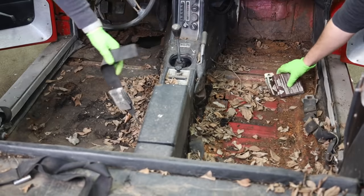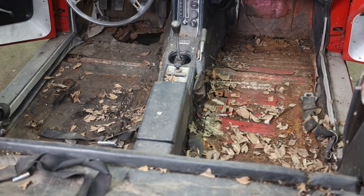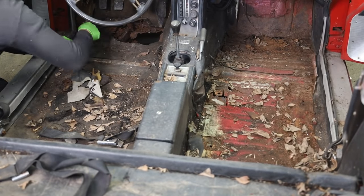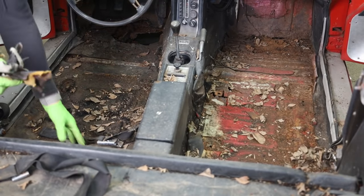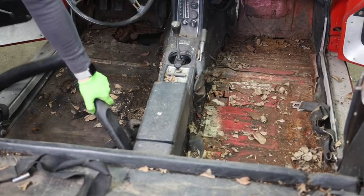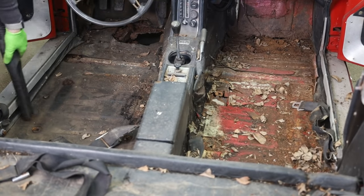So after getting the seats out of the car, we were gonna start with the exterior, but we wanted to make sure we got all the leaves and the big stuff out of the inside first because there was no top in the car. So if everything got wet, it was just gonna be a hassle later on. So we went ahead and vacuumed all that and then we moved on to the outside of the car.